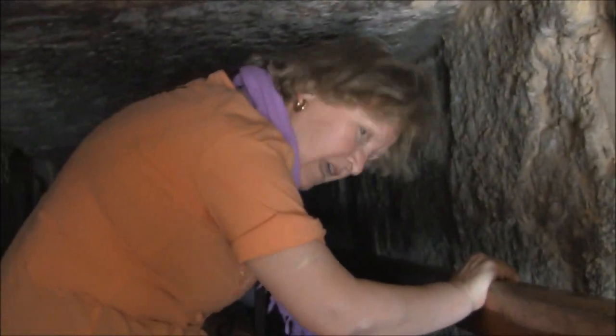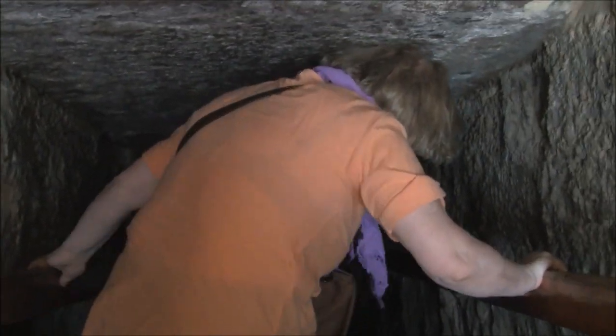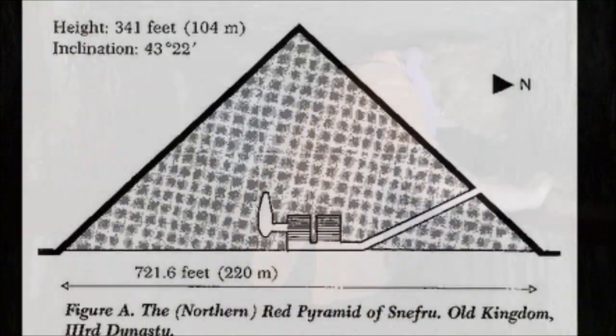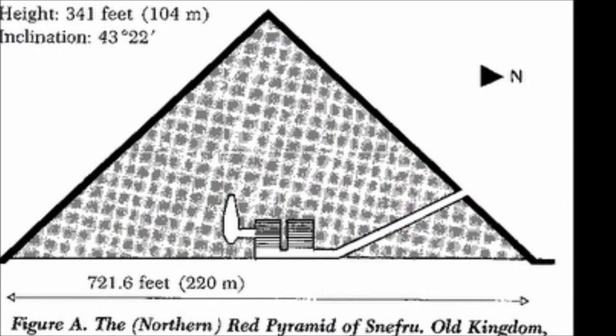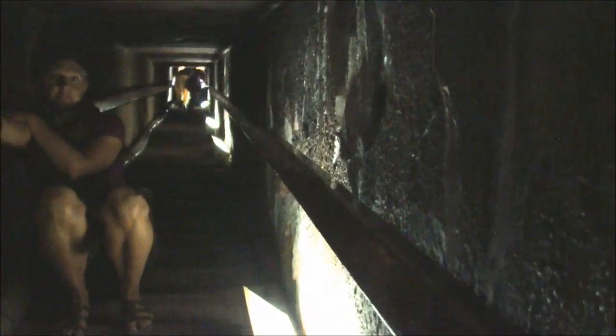At this point, I'm going to have to turn on a light, because this is a maintenance shaft, this is not a walkway. A hell of a lot deeper than I thought it would be. Again, going into something which covers several acres. This isn't the greatest of the Great Pyramids, but this is a damn big pyramid, I'll tell you that much.